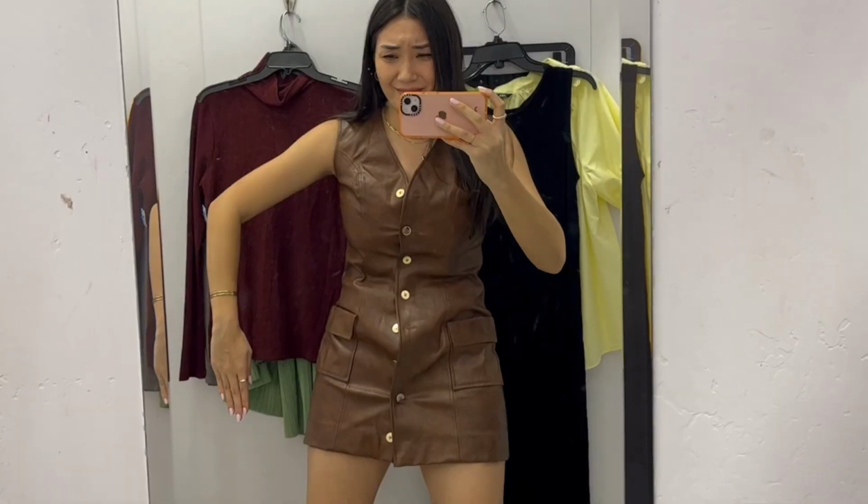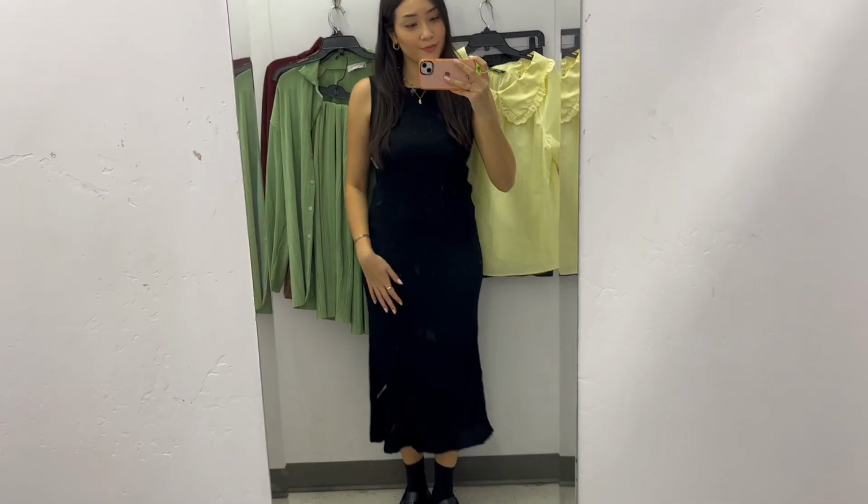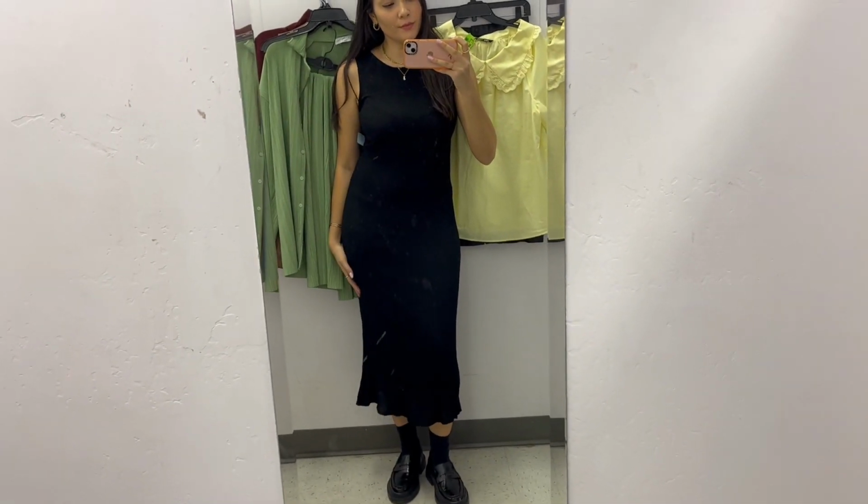Okay, so you can tell that I'm struggling. I couldn't even finish all the buttons on this dress. It was way too tight, so I had to pass. But this dress turned out. I love that it's a little conservative, but still shows off my figure.